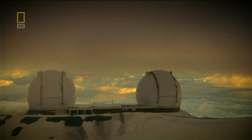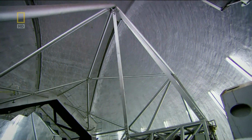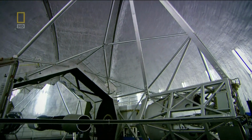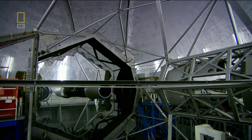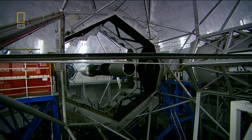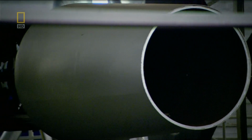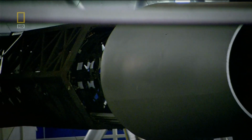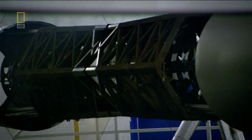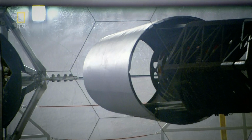In astronomy, there's a simple rule. Biggest is best. That's why the designers of the Keck Observatory want to create what is going to be the world's largest telescope mirror to see further into space than ever before. But making a mirror 10 meters wide presents them with a mighty problem if they try to construct it from a single piece of glass.